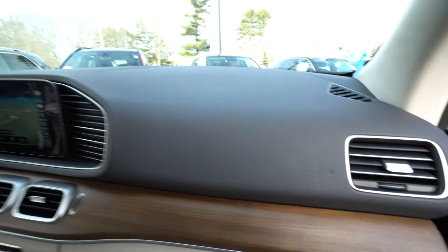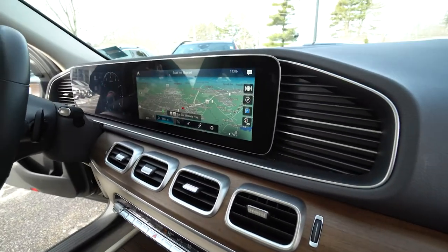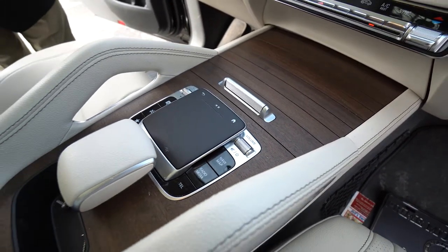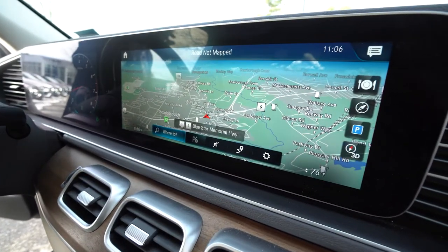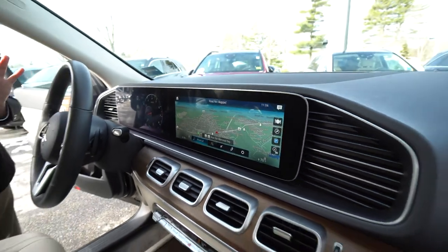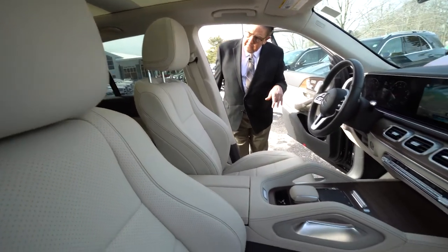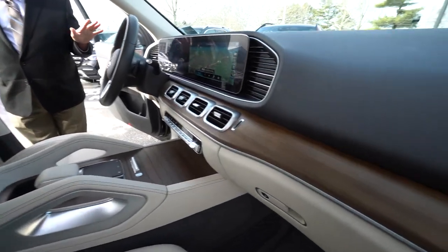This is the new dual 12.3-inch screens, where you can change the theme and the look on the vehicle. This is the new navigation system with augmented reality, so it superimposes an actual picture from the camera in front of the vehicle as you're about to make a turn. So the Navi system is really, really neat. The new ambient lighting now has multi-colors, up to 74 different colors, so that's different.